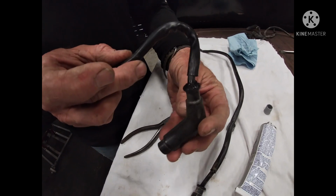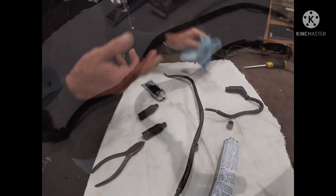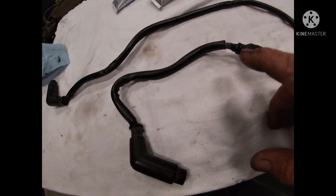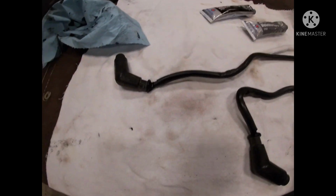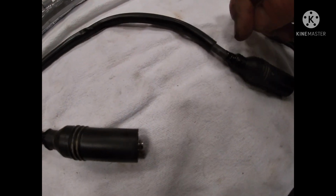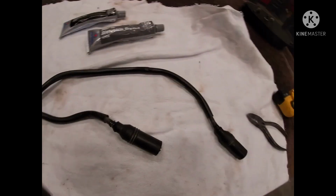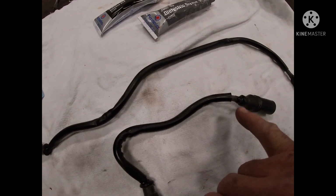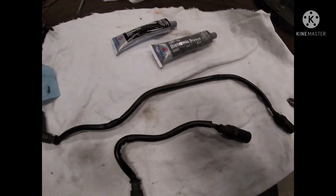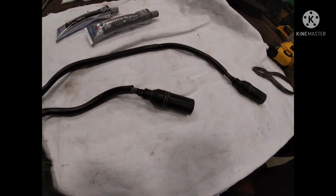See that? Looks a lot better. I've got both of the wires done. As you've seen me, I put dielectric grease in the boots, and then also silicone the outsides just a little bit there, to create like a barrier for water. What was happening was water was getting in this area right here into that one over there, and that's into the original one. That's what was making the corrosion.